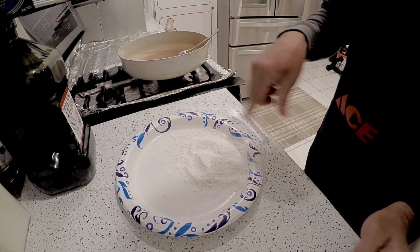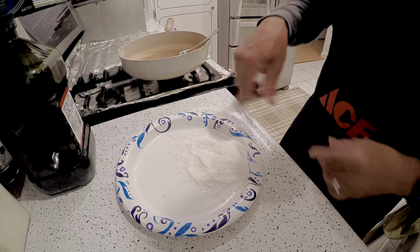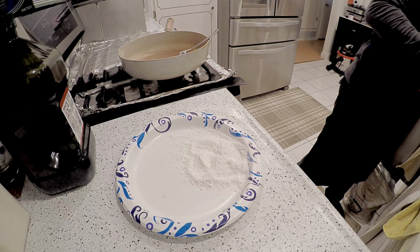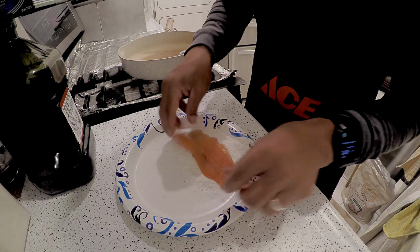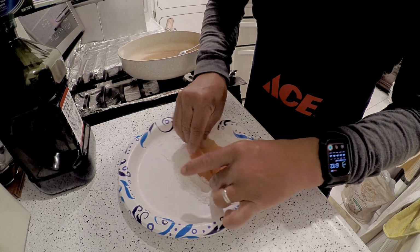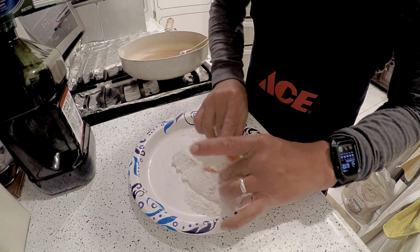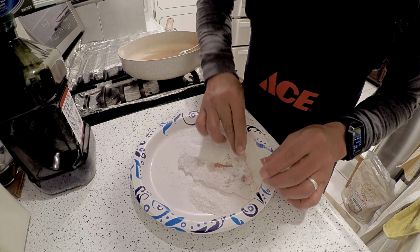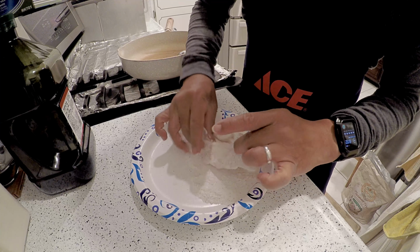So here I prepared a mixture of salt, pepper, and flour, all mixed together. And I'm just going to take the trout fillets and douse them right into this flour, pepper, salt mix, like so.